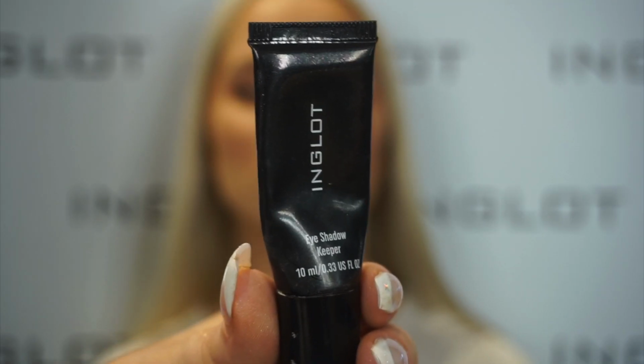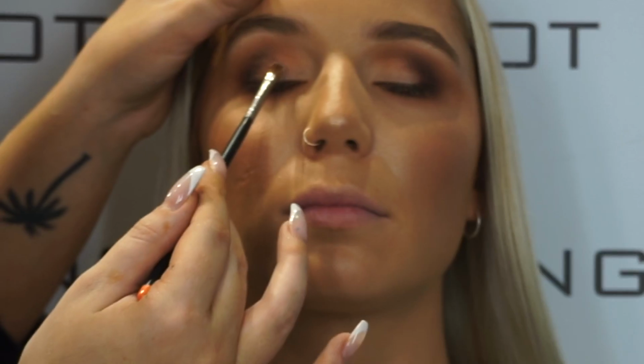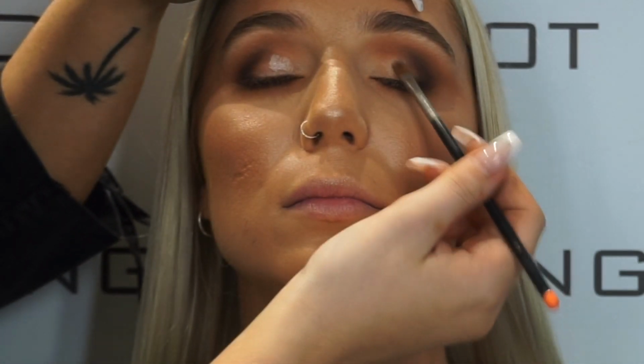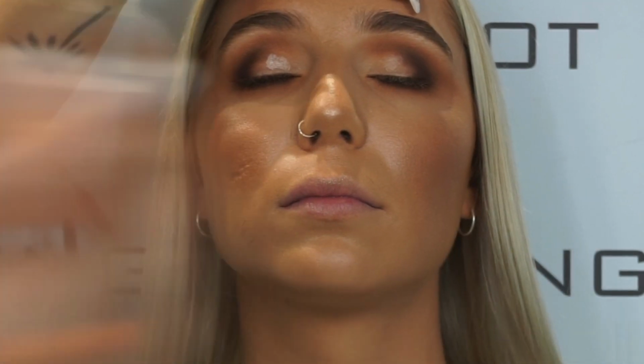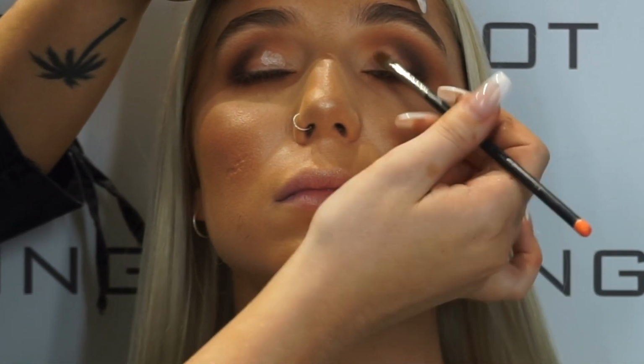Next I'm going in with some eyeshadow keeper, so I'm going to apply this down before using my pigment. So this is concealer colour. You could use Duraline, but I like this for sticking down pigments, just because you still get that kind of glitter effect. So I'm just applying this where I haven't applied any eyeshadow. I'm blending it out, and I'm just using a flat brush for this.